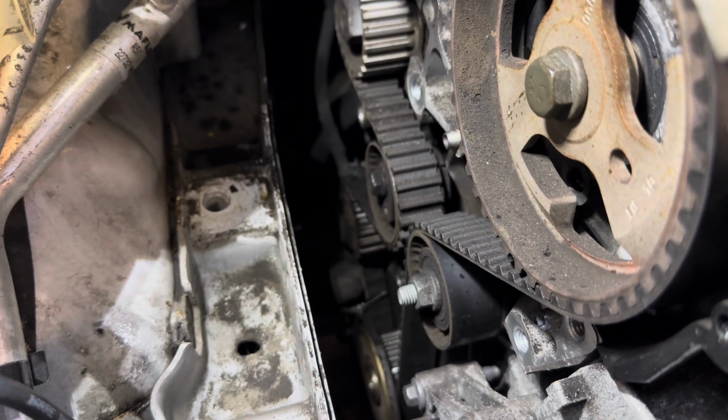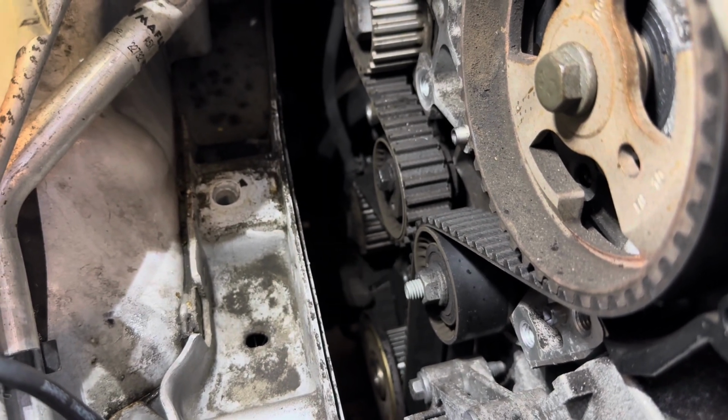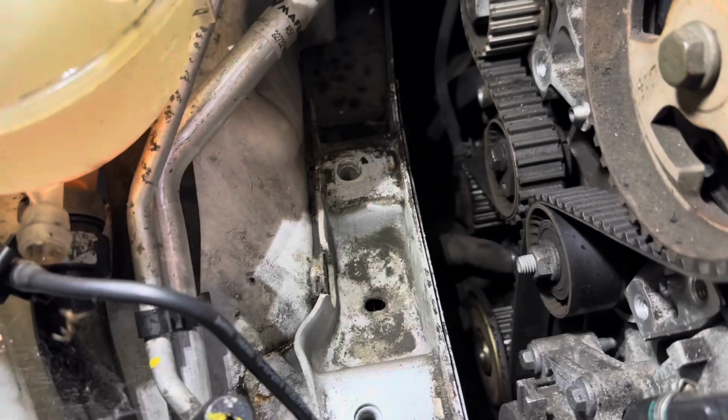These are so easy to pin up as well, guys. It's crank and cam, and we just use a couple of drill bits, Chris, don't we? Yeah. That's gone, hasn't it?